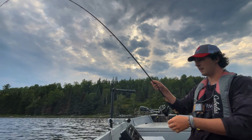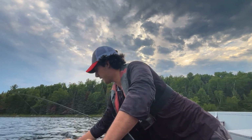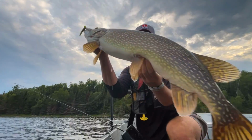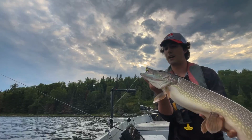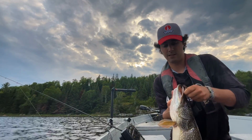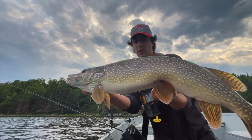Does not want to come in the boat with me. Oh man. Yes. That is sweet. Look at the size of that northern pike. Right on. Out on a big deep 20-foot walleye hump, Ned rig right in the corner of the mouth. That's why I was able to land her. Yep, there we go. It's out. Check out that fish though. That is so cool. Big old gator.